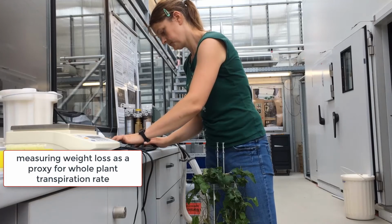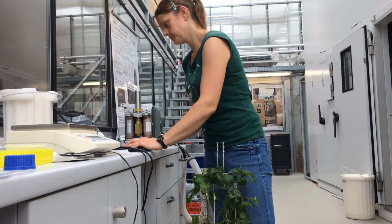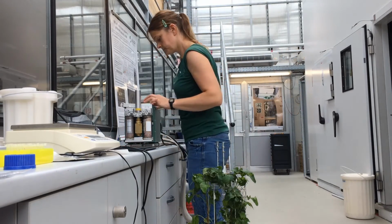So we also did physiological measurements on the shoot. Among other parameters, we measured gas exchange and leaf water potential during the daytime prior to the MRI of each plant.